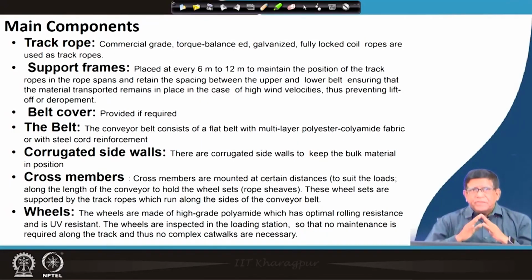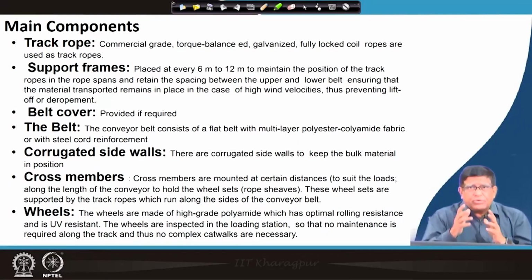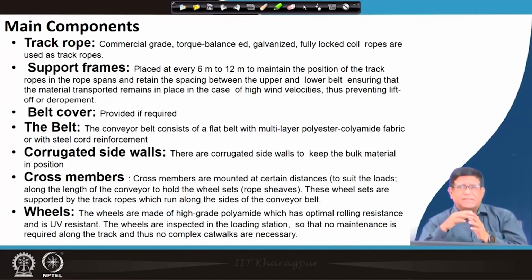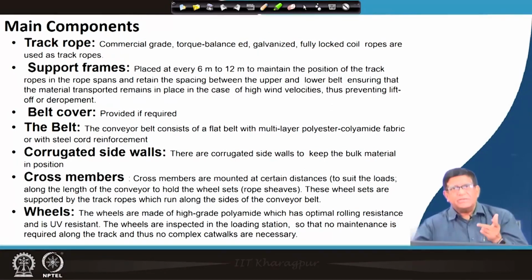So that means it is altogether a different way of transportation. It is not like an aerial ropeway. Aerial ropeway we have not discussed, I will be discussing aerial ropeway someday also. Conveyor belt we have discussed. So, though this is using a conveyor belt, it uses it differently.